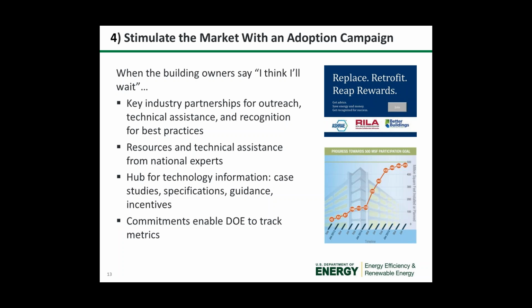Certainly an issue in any publicly funded operation. This is the adoption campaigns activity. It incorporates many of the other resources developed via the program, such as specifications and case studies. The Department of Energy, through Better Buildings Alliance, works with industry partnership organizations, providing technical support to encourage their members to commit to installing a high-impact technology.